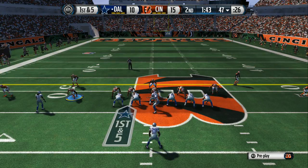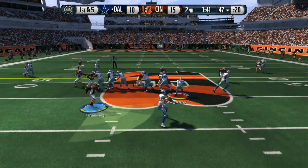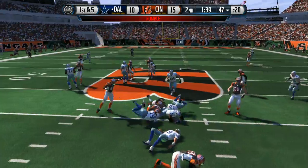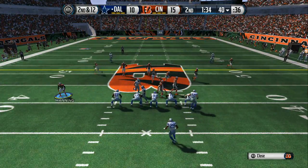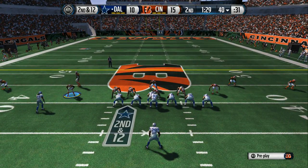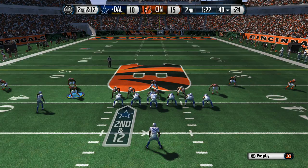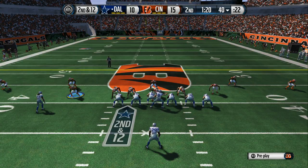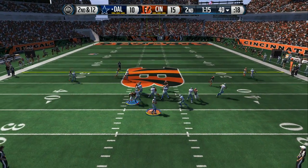Murray's lined up now as the running back behind the quarterback. Play action, Romo. Ball is out. I don't know who to blame here. Was it a great play by the safety to get the sack on the quarterback? Or the quarterback just not paying attention? Seeing him coming, and if you see him, you've got to change the play or get rid of the football a lot quicker. Second and 12.